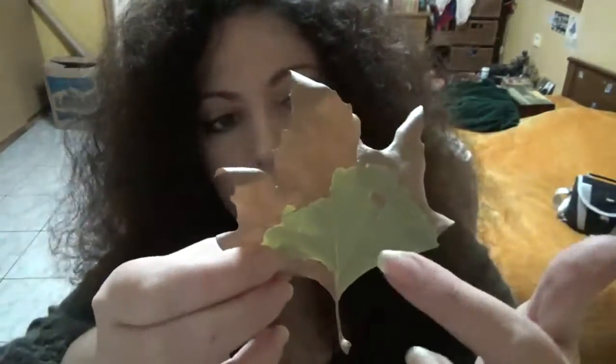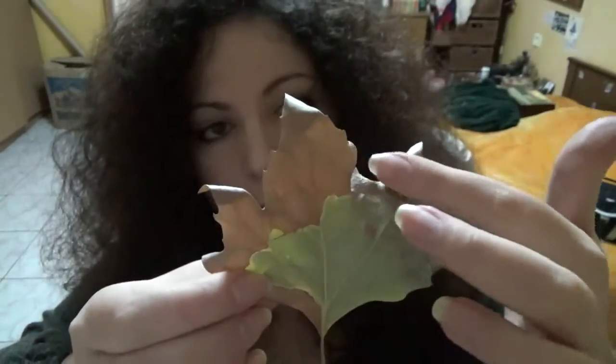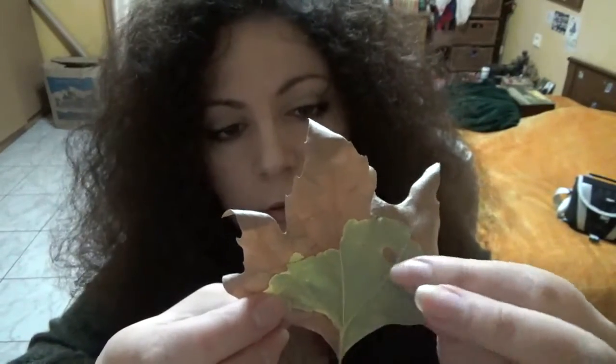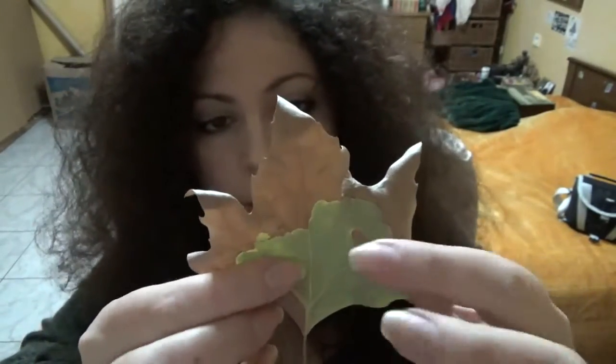About 2 months ago, on one of my hikes, I collected a leaf from a tree. And this leaf had the most interesting change of color ever. And it hasn't changed to this day. It remained green on the parts it was green. So when I found this, it was already brown and it was on the tree. And this was greener, of course, but now it's all dry.